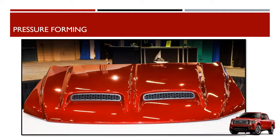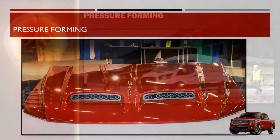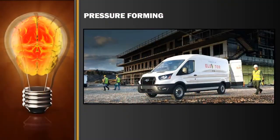This is a replacement thermoform hood for the Ford F-150 truck. This is an as-formed part. So we're able to give you high gloss, high detail, high finish parts. Now, this is a unique pressure formed part. This is an example to show there are many ways to solve issues and be creative with the thermoforming process.